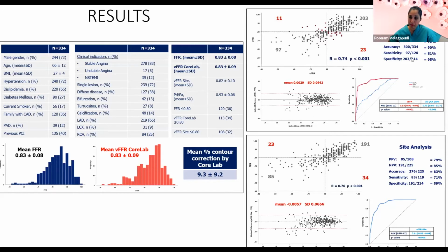Now, the primary results based on core lab analysis are shown here. The diagnostic performance of vFFR as compared with FFR with a reference of 0.80. It shows a high positive predictive value, negative predictive value, and accuracy, all around 90%. The mean bias was 0.0029 with a standard deviation of 0.064. And the AUC for vFFR was 0.93. You can compare it with the 3D QCA, which is 0.71.